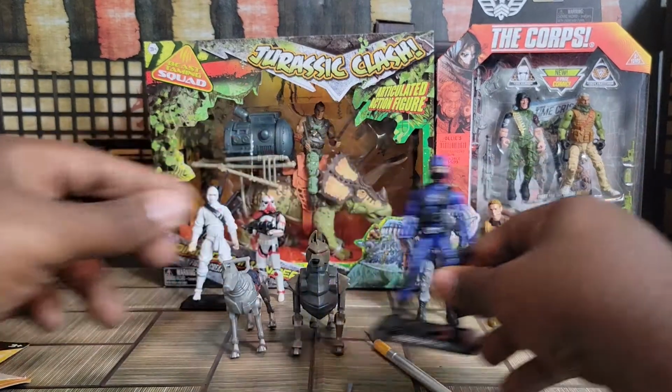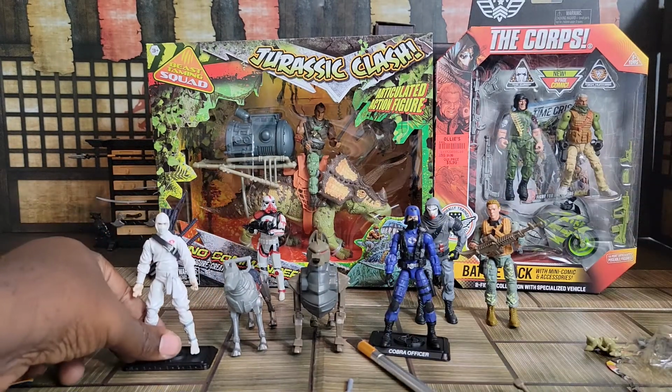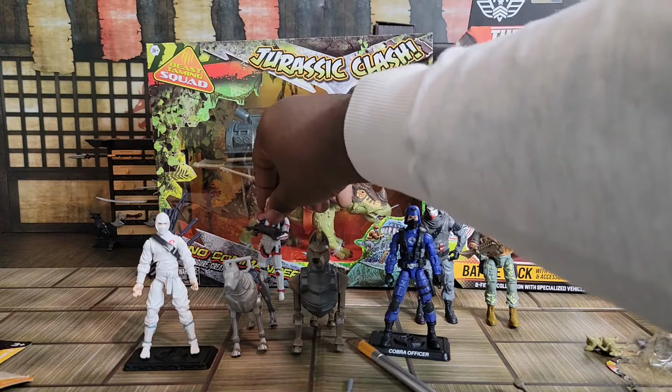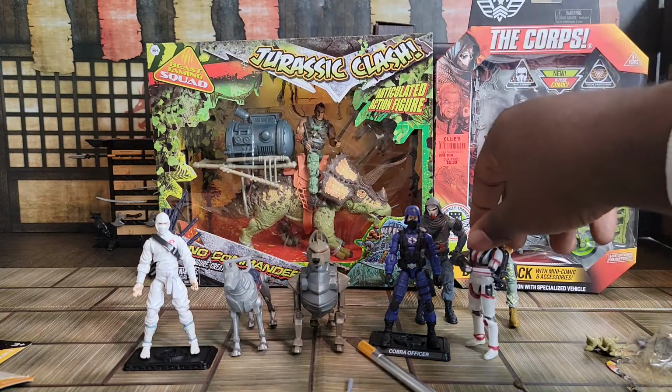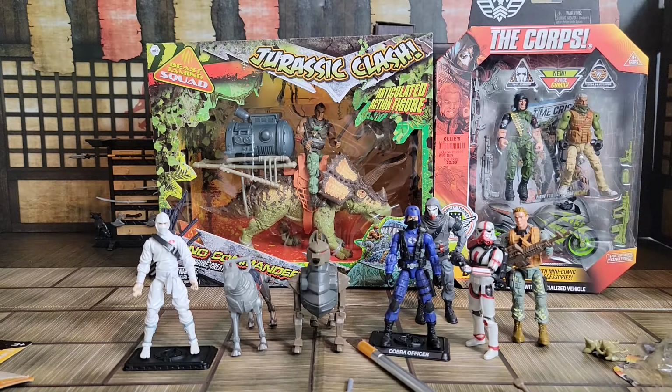So, and again, here is a 4-inch G.I. Joe, a 4-inch Storm Shadow, and a 3¼ inch Flame Stormtrooper. The Flame Stormtrooper does look smaller in comparison to some of the other Final Faction things, but it's not bad. It's not bad at all. All right, let's go ahead and get this Jurassic Clash open, and then we'll finish up.